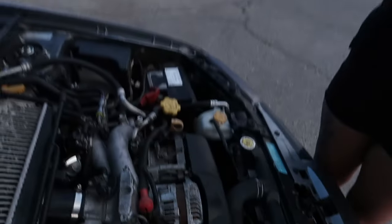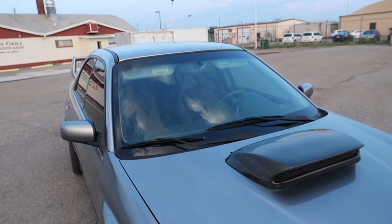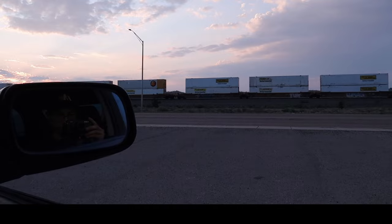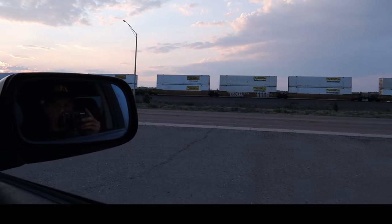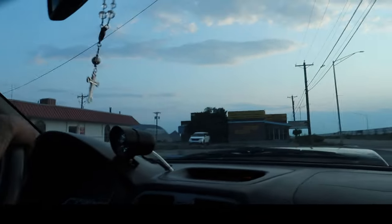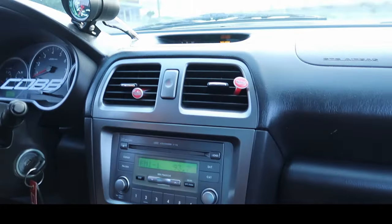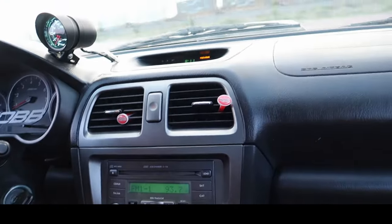Wanna know something? This actually has AC. Oh yeah, it does have AC. Most of these don't. But this thing, everything's stuck in here, technically. Don't even have an access port. Don't even have a head unit. Yeah, it's pretty clean. I mean, I think it's pretty clean.